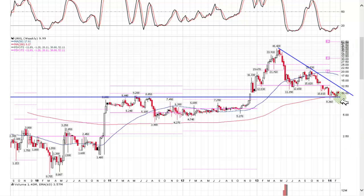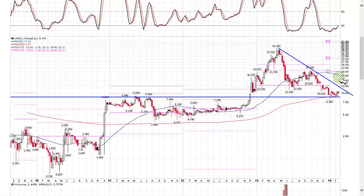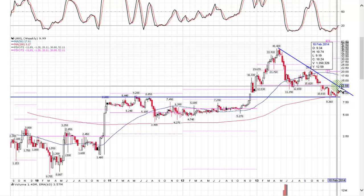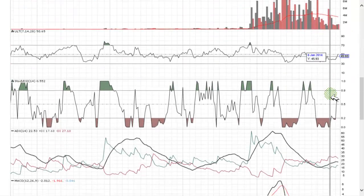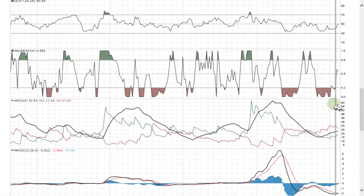I would be a buyer on a pullback to the 200 period moving average or the lower band of this pennant formation. And I would add to it aggressively on a breakout above and a close above this lower band of the declining downtrend channel. MACD is looking good. Looks like it's going to go positive.